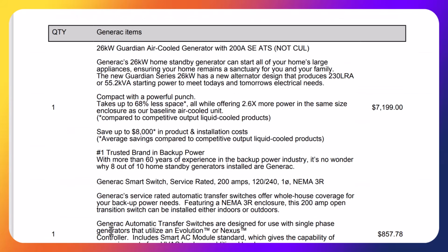Page three of the quote gets right into the meat and potatoes of the quote, specifically how much is this going to cost me. And as I scroll through here, feel free to pause on a section you're interested in. I want to try to see if I can zoom in on sections I think folks will want to see just to give you a better shot.